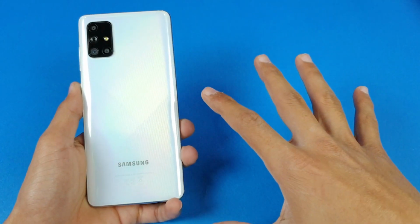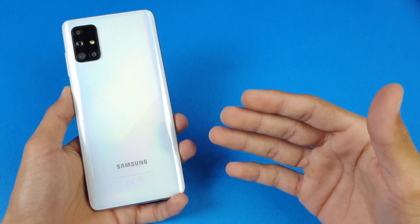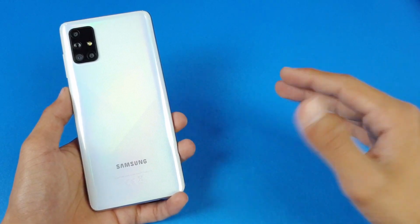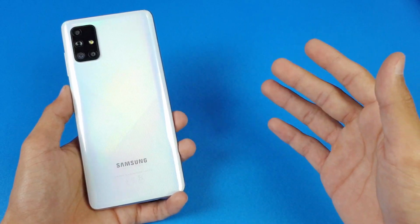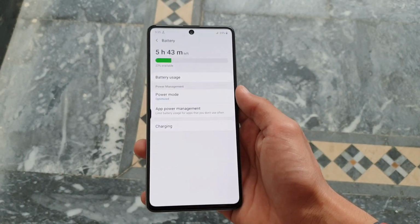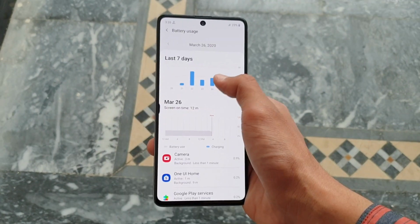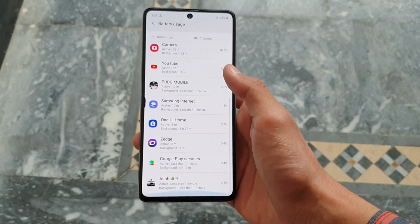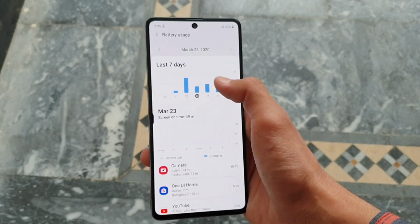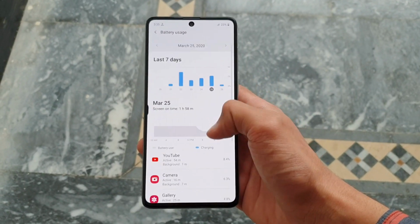Number 4 is the battery life. Yes, this phone comes with a very good battery life, with a 4500 mAh battery, which is even bigger than the Samsung Galaxy Note 10 Plus, which is 4300 mAh. This phone gives you 1-day battery life without any problem. And also we don't have any quad HD display on the A71 that we see on the Note 10 Plus. Definitely battery life is really good on the Samsung Galaxy A71. You get 1-day battery life even if you're a heavy user.